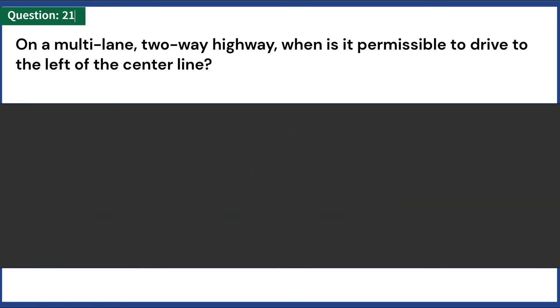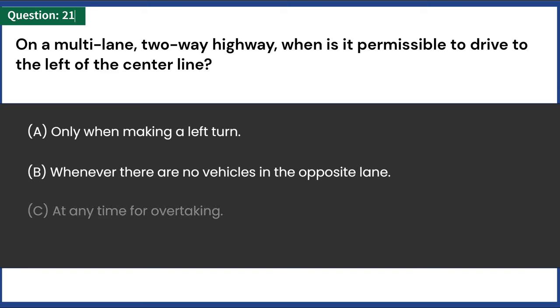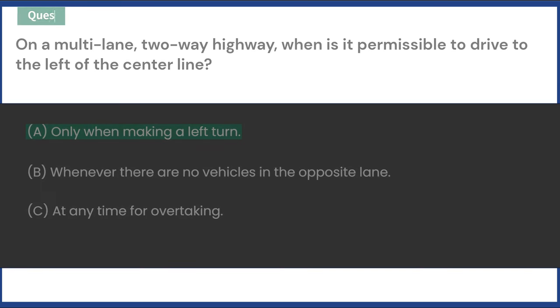On a multi-lane, two-way highway, when is it permissible to drive to the left of the center line? A. Only when making a left turn. B. Whenever there are no vehicles in the opposite lane. C. At any time for overtaking. Answer, A. Only when making a left turn.